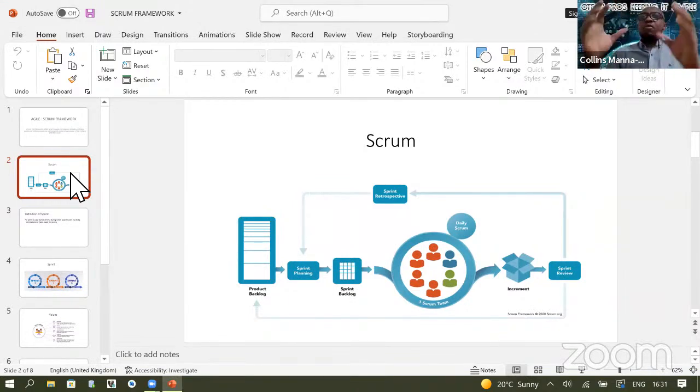And within the Scrum framework, Mr. Ash can make changes. The customer can make changes as they go. They can look at it and make changes. And that is why the Scrum methodology has three principles: you have transparency, you have adaptation, and you have inspection.